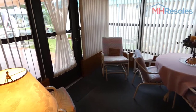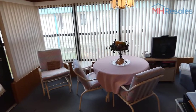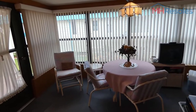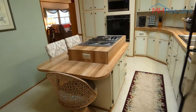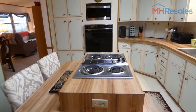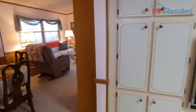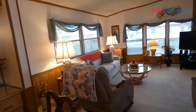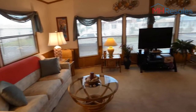This is the sunroom, windowed sunroom. There are steps that lead down to storage. This is the door leading to the end of the carport. Another view of the kitchen. And one final view of this very formal living room.